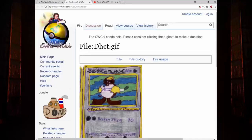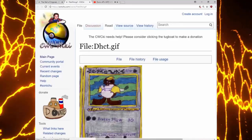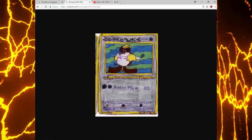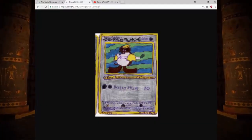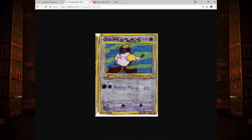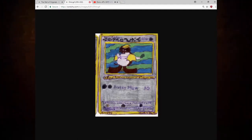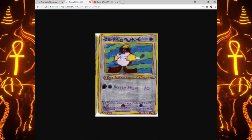Then we get a DHCT. That's so close to being my initials. So fucking close. I have no idea what this thing is. I think he's trying to go for an ancient legendary, because it's got mutated writing right there. I can't figure out what it's saying. And the only move it's got is Broken Stick, and it does 30 damage. This is also a 1999 card. This might be from Pokemon Leaks, so I don't know.